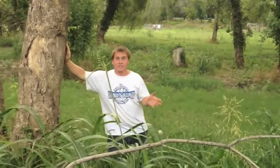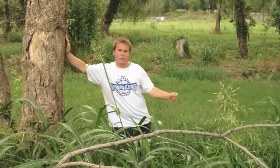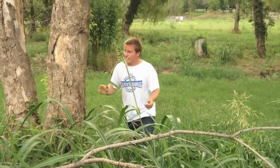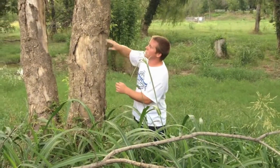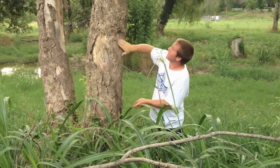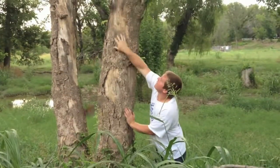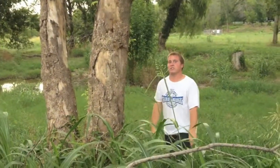But this here tree is a Boxelder, and it was one of the first trees in Bastrop County when it first started. When they started Bastrop County, there was no trees, I don't think. I guess it wouldn't be Bastrop County without trees. So you can tell it's the first one because it's really old. Now it's got a bare spot even. It's like it's balding out, and it's got bark coming off. So it's probably the oldest tree.